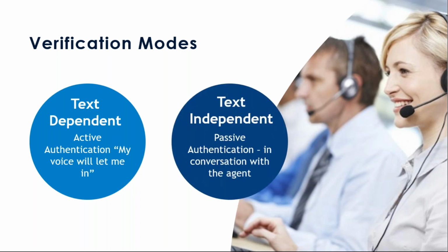The other mechanism is more passive than that, and it's called text independent. So this is where we are effectively listening in on the call with the agent, and this to me is the sort of ultimate in seamless, frictionless ID&V. So it's sort of security without the customer even really being aware of it.